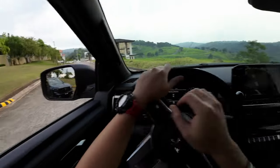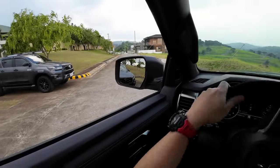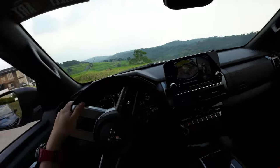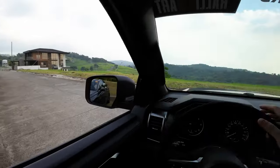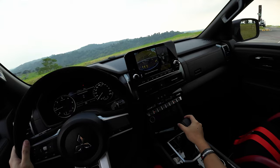Reverse camera. Let's go test out that reverse. Oh, cool! It has a 360. That's nice. Though I still trust my side mirrors more, but it's nice to know that it has a 360 camera. Oh, with sensors also. Nice, nice, nice.